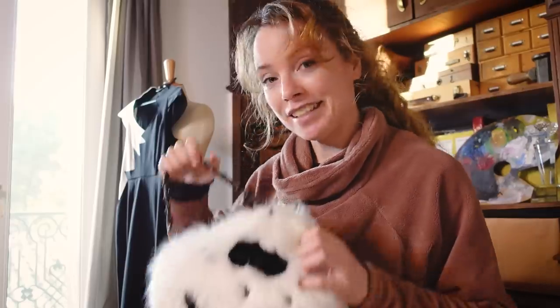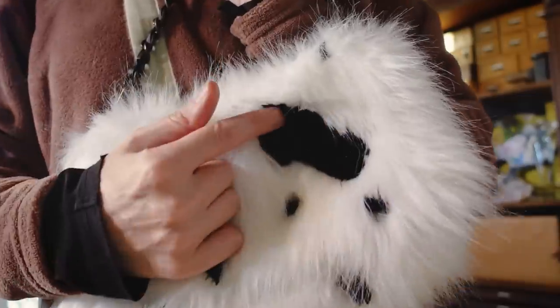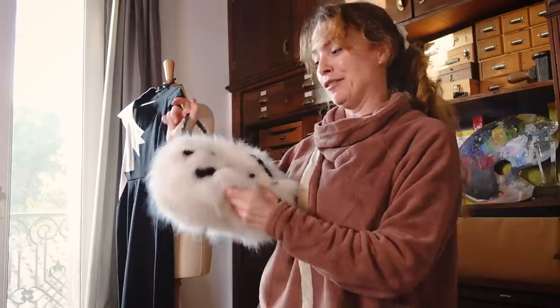And I had also made this bag with a red lining. It was a white faux fur and I added these little patches in black fur as well. I really love this, so I think I'm going to make something cool.